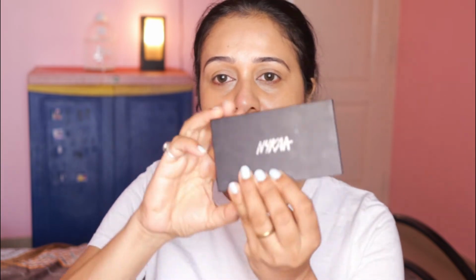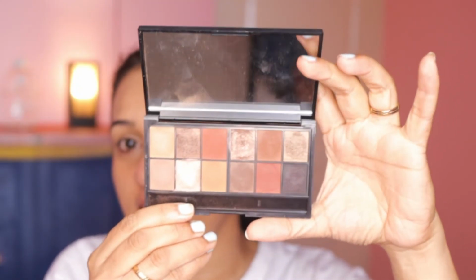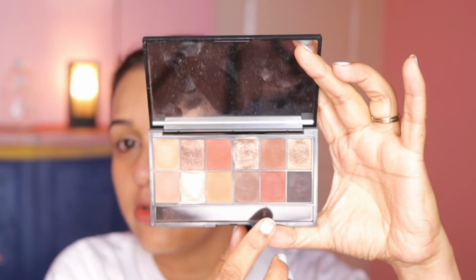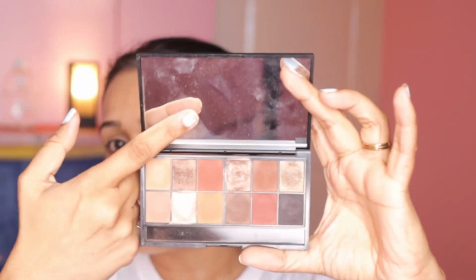Eyeshadow is not a must, but I would like to use one, and that is from this Nika's palette. This is the double chocolate chip palette from Nika Just Wink It. And this is a beautiful product. I don't know, many people don't talk about this. I like all the shades, and it is really usable and very nicely pigmented. The blendability is good. Everything is good about this product, as well as it comes with a mirror.